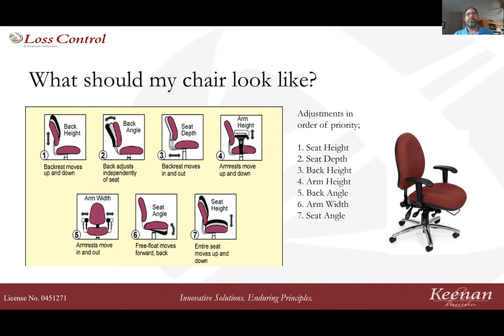Now, the back height, this is a comfort thing. You're adjusting that back height so it matches the curvature of your spine and supports you appropriately. The arm height's important because you want to be able to get the arms out of the way so they're not interfering with the arm angle when you're typing or doing writing on top of the desktop. All right, the back angle isn't that important. That is, again, more of a comfort thing with you.